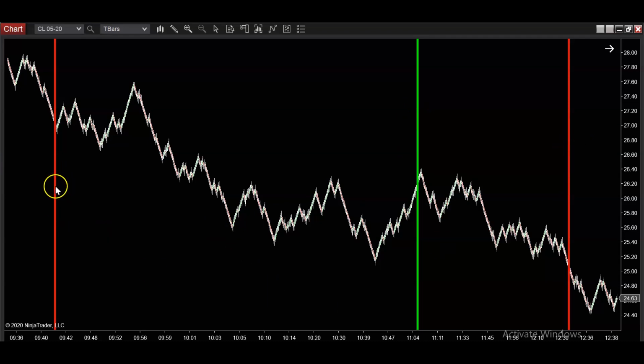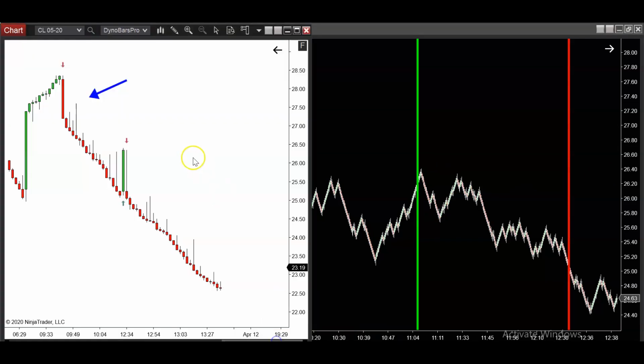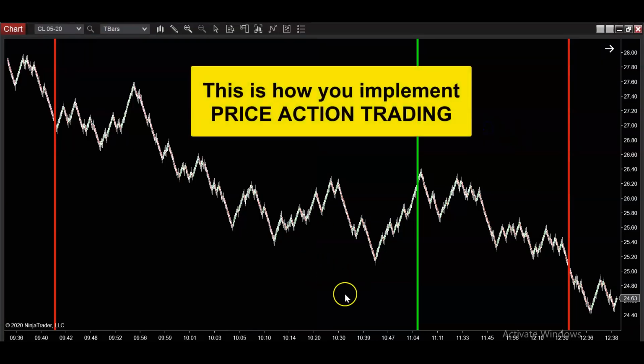Again, what is 1, 2, and 3? Well, all I've done is I've taken the signals from our big picture chart, right, the dyno bars chart, and I've popped it into our micro chart. So far, so good. Hope that makes sense.